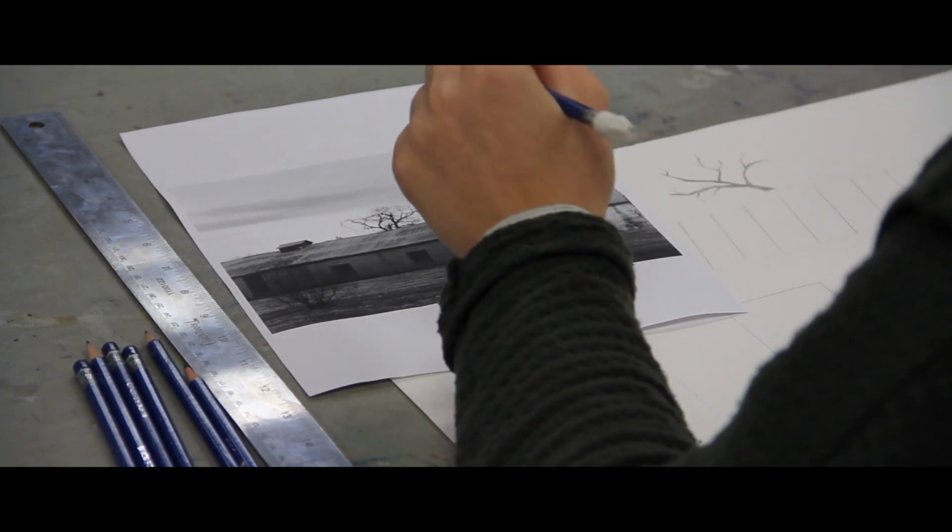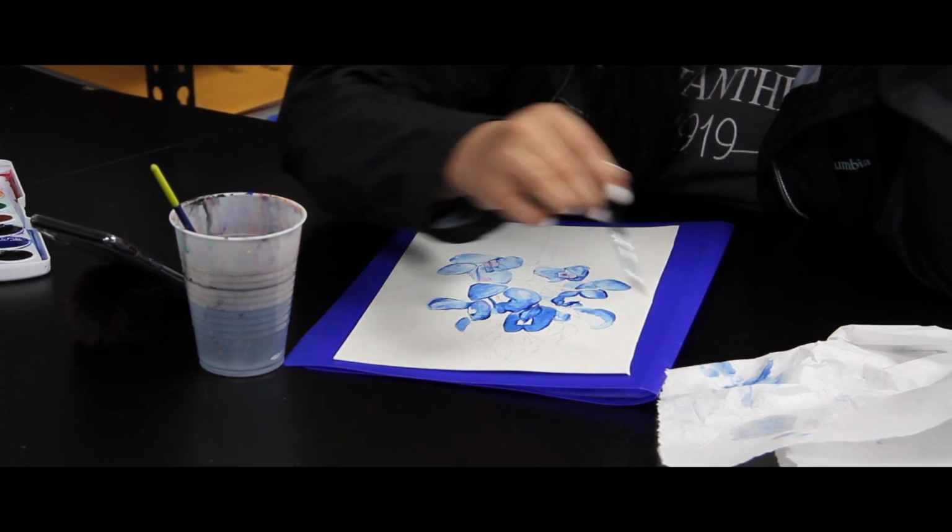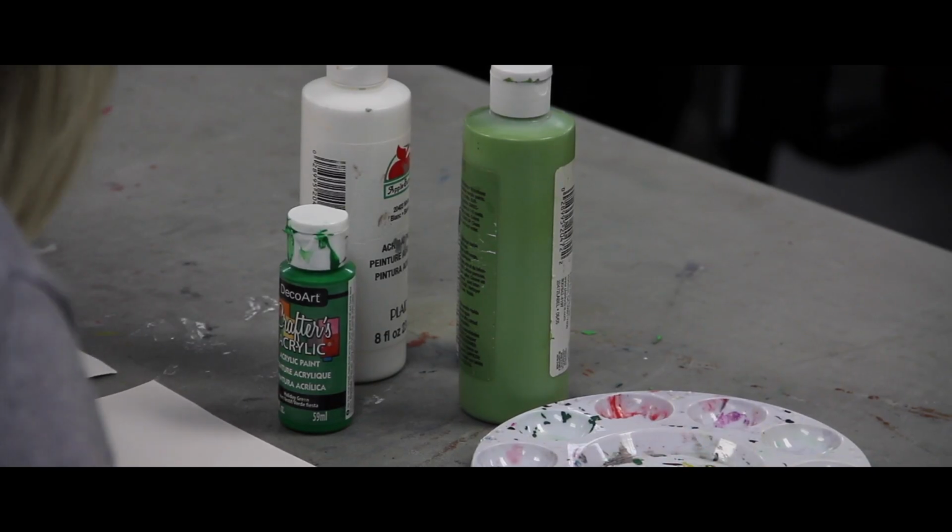A well-rounded education must include the arts, and this is something we know is founded in research. There's evidence that when you have arts, the fine arts, music, it could be visual arts, it could be drama.